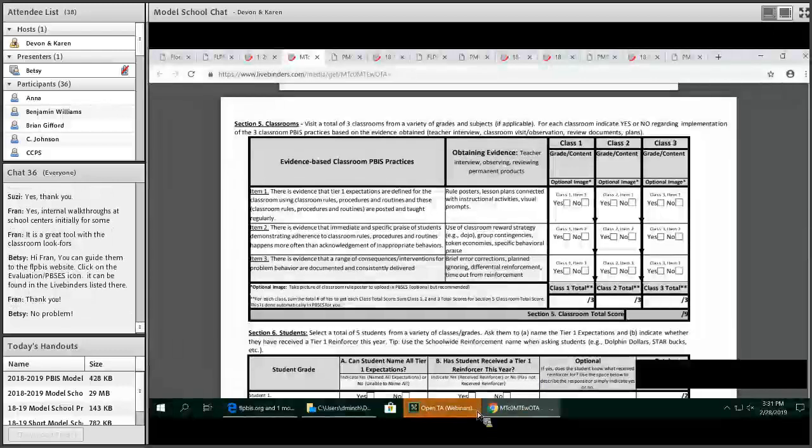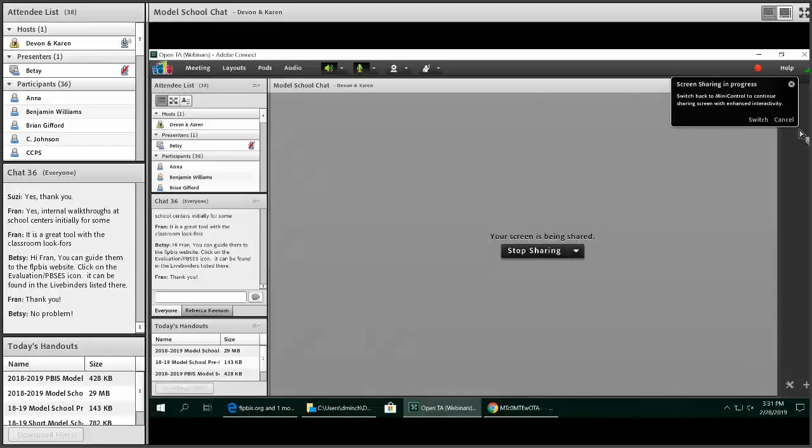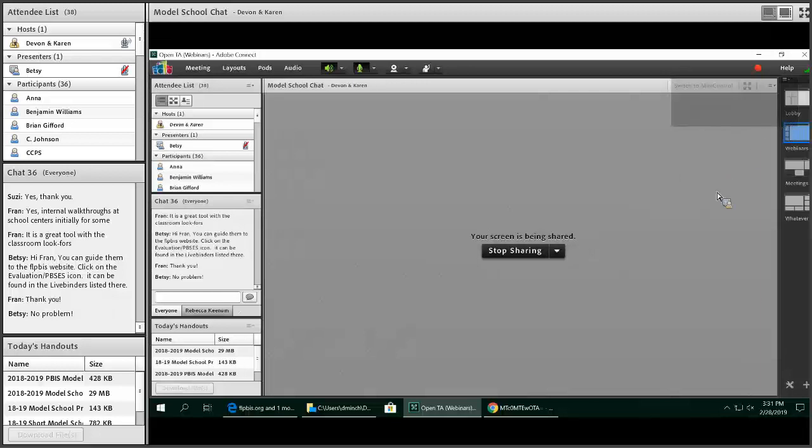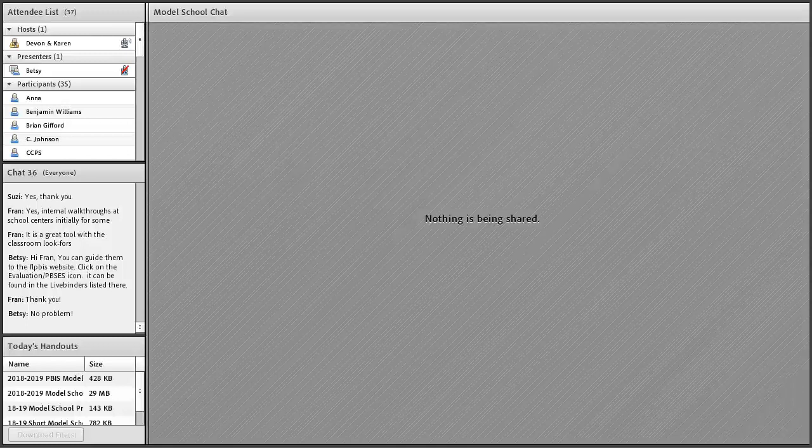Anything else? Just making sure I didn't miss anything. No, I think that's it. And if you can't find something, you saw my email on there a lot. I was trying to avoid that, but feel free to email us, email your PBIS TA person, and we can point you in the right direction. I think that's it then.